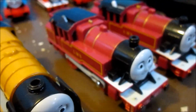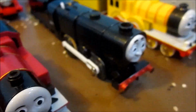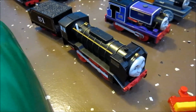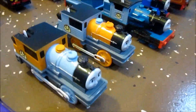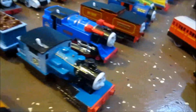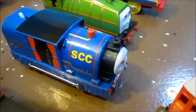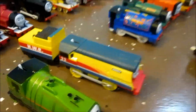Tomy Arthur, which is this one, and Hit Toys Arthur, Tomy Neville, Tomy Molly, Tomy Dennis, Hit Toys Billy, Hit Toys R.C. Stanley, and Hit Toys Flora. And here we have Hit Toys Hero, Mattel Charlie, Mattel Bash and Dash, Ferdinand, Mattel Bell, Stafford, Trackmaster 2 Timothy, Trackmaster 2 Gator, and Trackmaster 2 Rebecca.